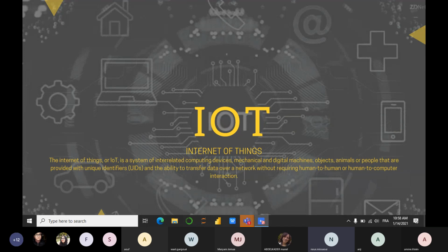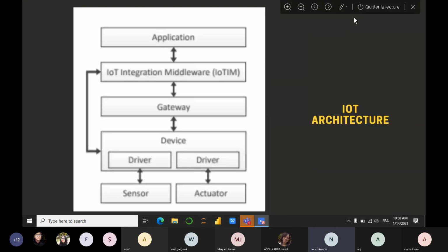I'll explain the components of the architecture of the IoT. For the IoT architecture, we have the sensors, which are hardware components that capture information of the physical environment and transmit it to the device by electrical signals.